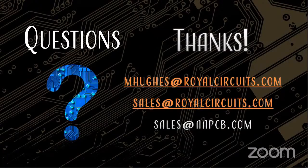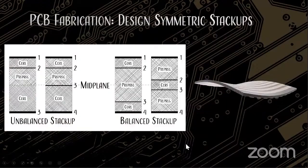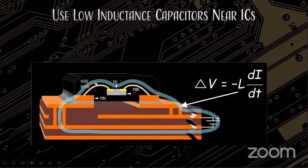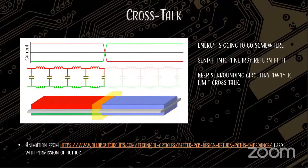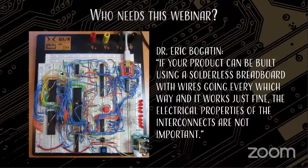So Stanley asks, for today's circuits, what is considered high speed? It really has little to do with the frequency of your circuit and more to do with your rise times, Stanley. So let's get that slide back up.